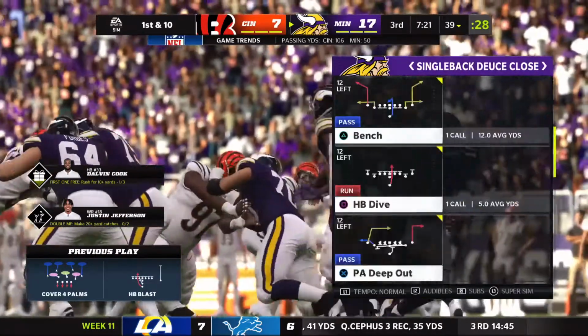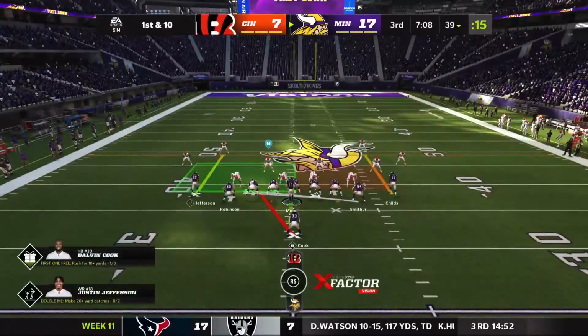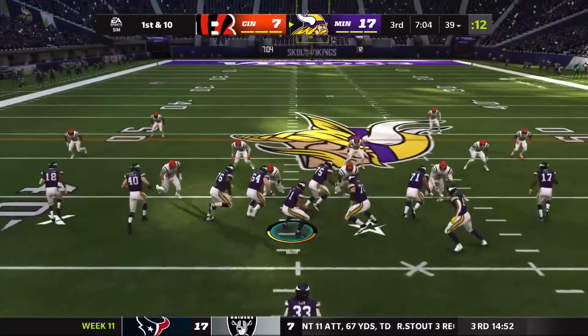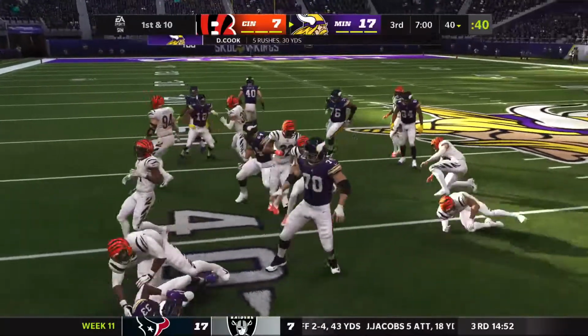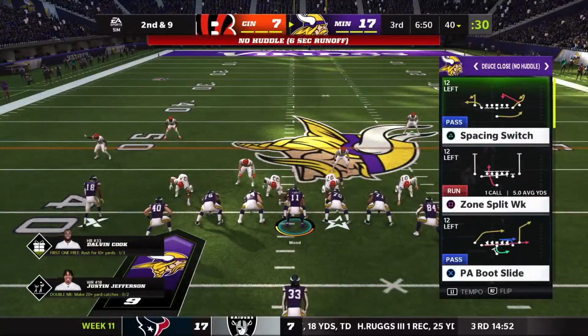Well, you certainly have to give a little credit here because they're playing this game now at their pace. This is ball control football, sustained runs, taking their time, and making it work. A run there with Cook on first down, but it won't net him much, maybe a yard. Second down coming up.